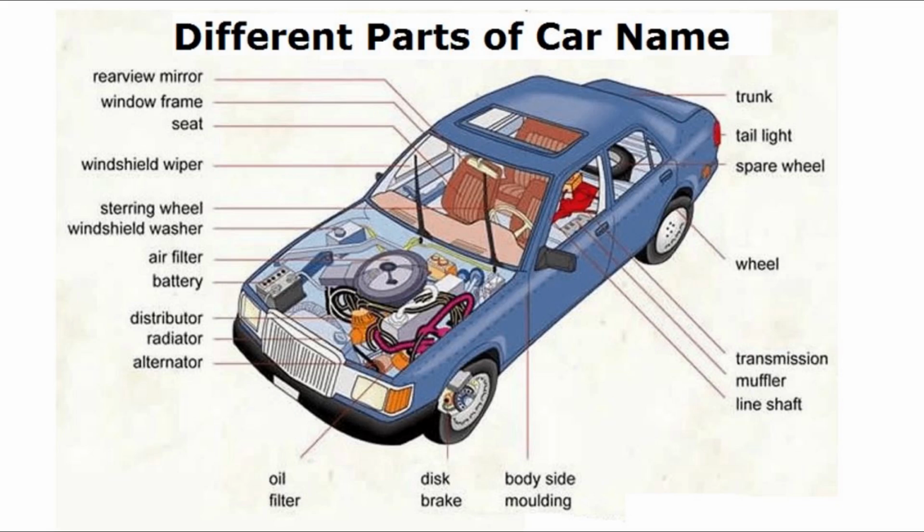The differential is made up of many parts. The main components are the ring and pinion gears. The ring gear is attached to the carrier assembly, and inside the carrier is a set of smaller gears. These smaller gears are often referred to as spider gears, which are made up of another set of pinion gears and the side gears. It is this set of gears that supplies the differential action. Following the power flow inside the differential, the pinion gear drives the ring gear, which rotates the carrier.